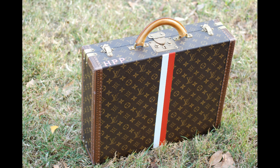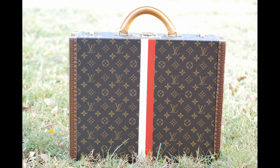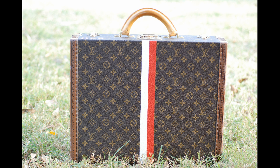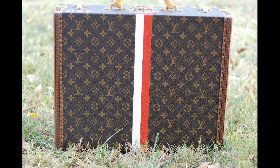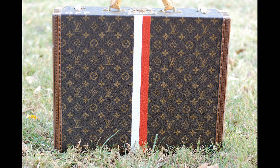It's made with traditional hard case ways of making their suitcases. So it's really an item that is the quintessential briefcase. And the interesting thing is, with the Monogram version, they also had a Damier version which was released for the 100th anniversary of the Damier pattern in 1996, which is quite scarce now.